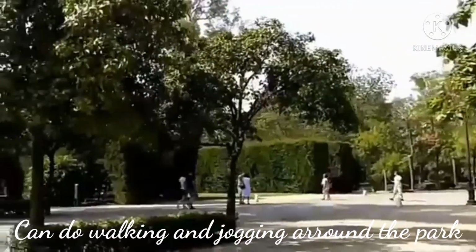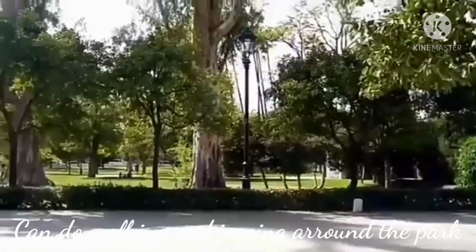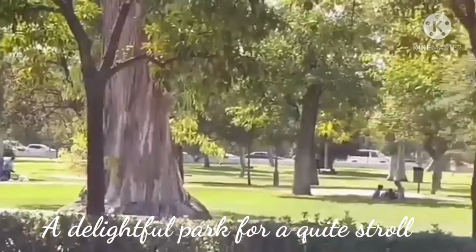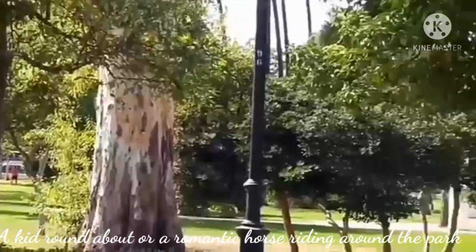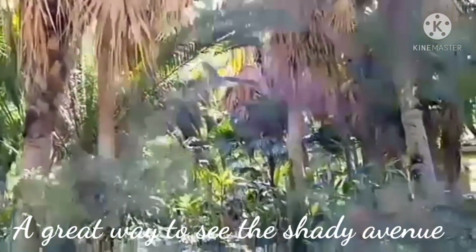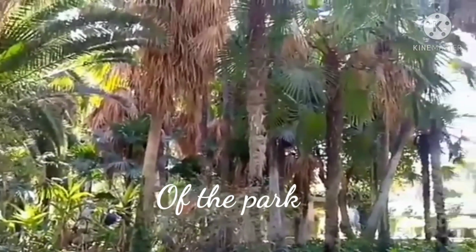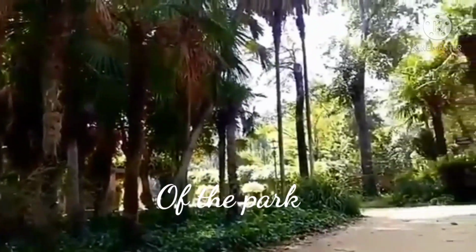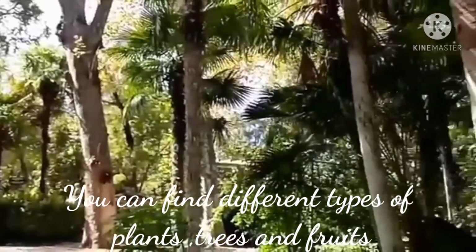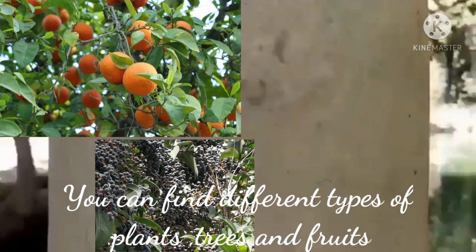You can also do walking and jogging here in Maria Luisa Park. The park is a delightful place for a quiet stroll, a kid runabout, or a romantic horse and carriage. It's a great way to see the shady avenues of the park. You can also see a lot of types of trees, ferns, fruits.